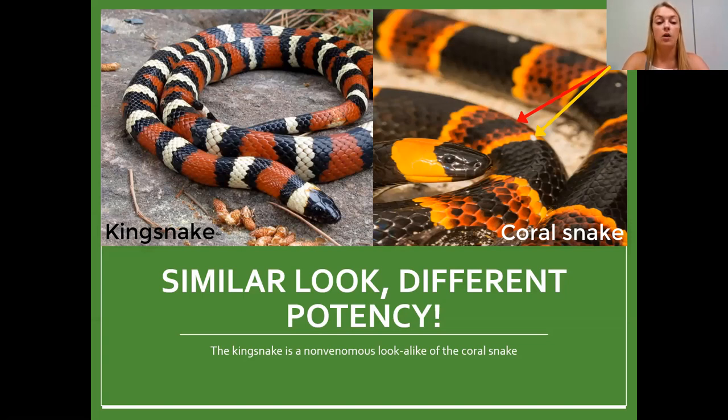If we look at our king snake on the left, you'll notice that the red bands are touching black bands. The saying goes, red and yellow kill a fellow, red and black, friend of Jack. So if you see red bands on yellow bands, we're looking at a coral snake. That snake is venomous and could potentially cause great bodily harm or be fatal. And if we see red on black in our king snake, this snake is non-venomous. Of course, they can still bite, but they're not going to deliver venom that could potentially be fatal.